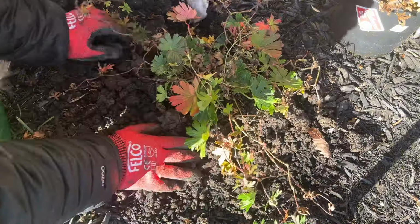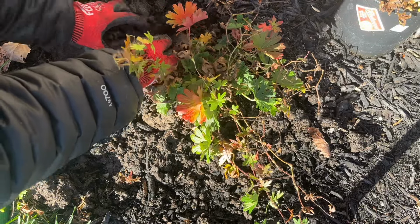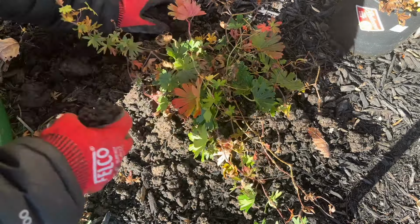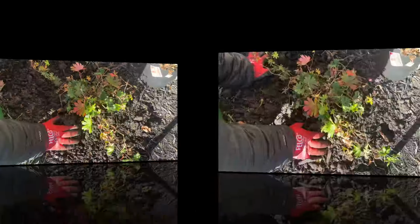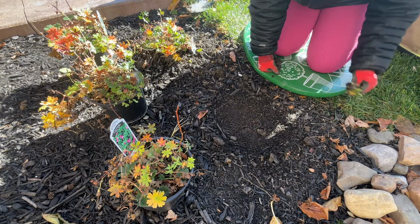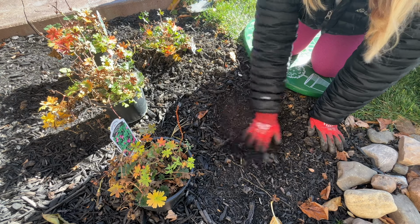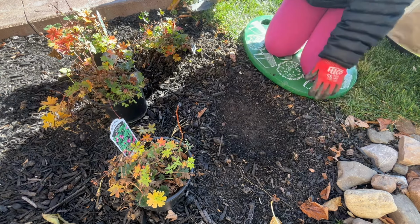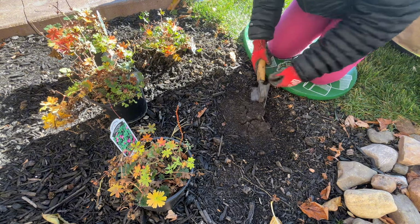And we're going to backfill with the native soil. You really want to press down as well to get any air pockets out. Okay. Great. And I think this is a type of herbaceous perennial that will spread eventually and pretty much cover up this area here, which will be nice.